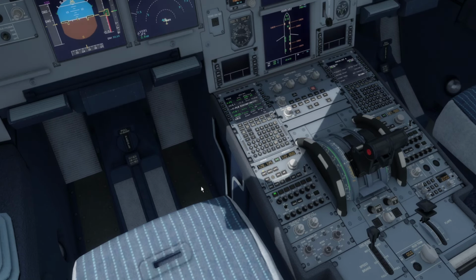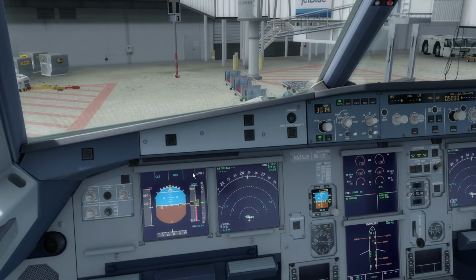And we'll get our clearance here. Kennedy approach, JetBlue 789. We're on the ground at Kennedy Terminal 5, IFR clearance to Orlando. Ready to copy.